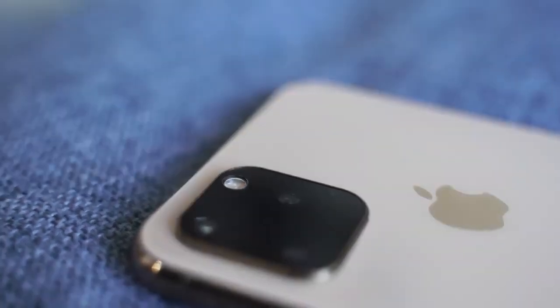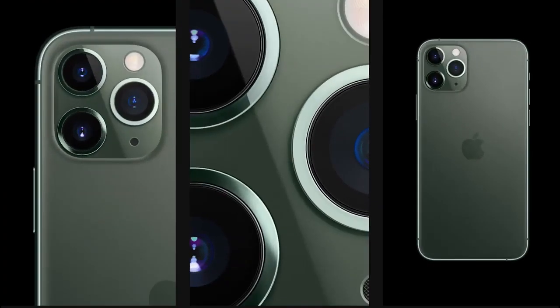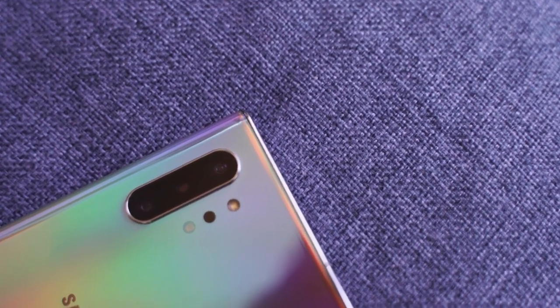Now, when we move to the back of the device, that's where, of course, you see the camera hump, a new camera hump. I'm using, of course, a dummy model here in this video, but what you do have is a triple camera setup. First time iPhone has gone to that. The Galaxy Note 10 Plus has always had a triple camera setup, and that's something new for Apple. This time they have 12 megapixel cameras across the board.